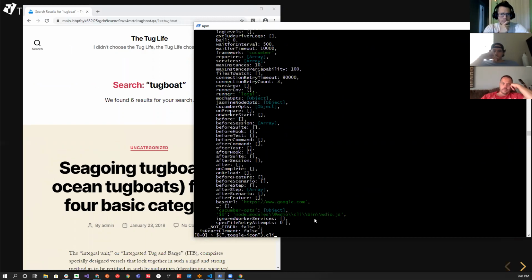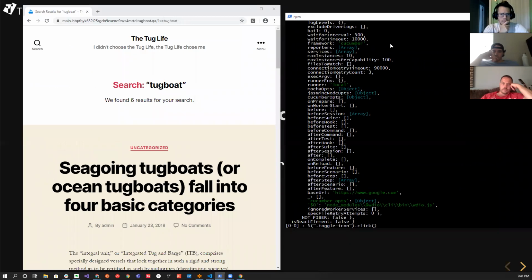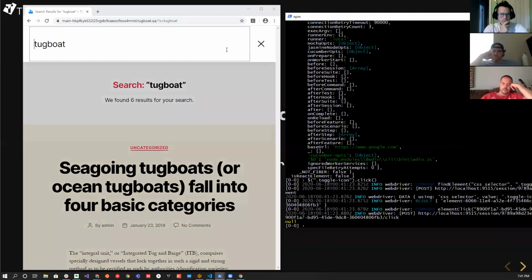And I can even try out things like what happens if I click on it. So if I call the click command here, you can see that it clicked on the toggle. And now it's showing the search query. So a really effective way of just trying out WebdriverIO, interacting with the browser, trying what code you're going to try before you put it into the test.